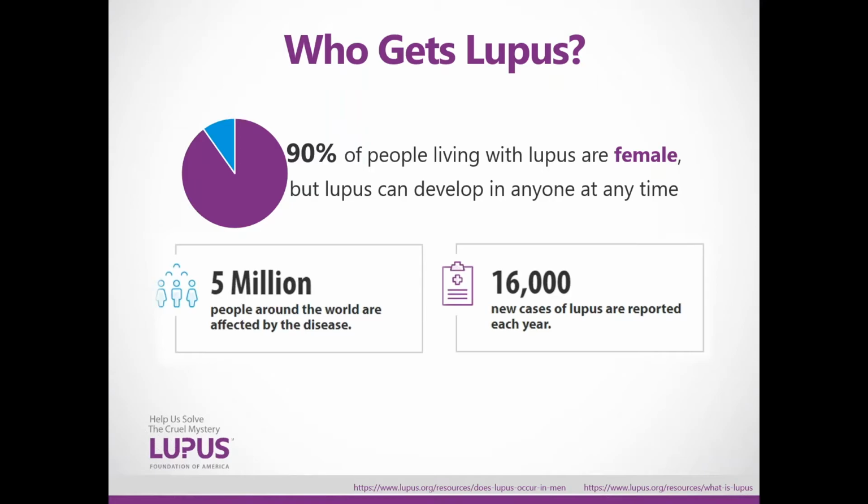So lupus is 2 to 3 times more prevalent among women of color, African Americans, Hispanics or Latinos, Asians, Native Americans, Alaska Natives, Native Hawaiian, and other Pacific Islanders than among white women. So while you're doing that research, you may find that this is more prevalent for someone like yourself. And a study found that minority women tend to develop lupus at a younger age and experience more serious complications and have higher mortality rates. So again, you can use this information.